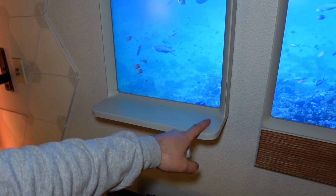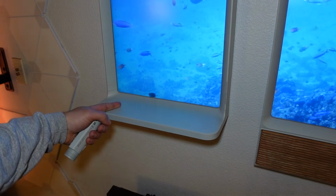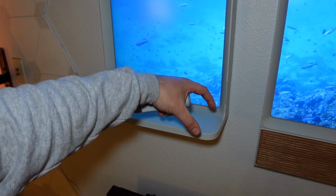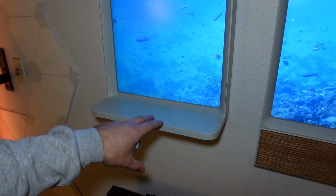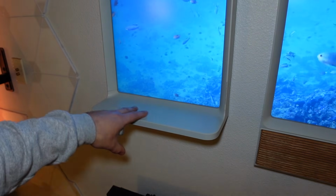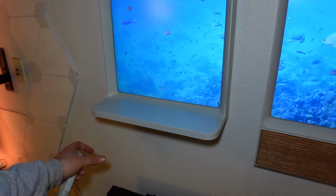Another component is this shelf right here. Now, if you buy just one screen, you actually use this combined with another accessory that goes in the back, kind of like a stand to hold it up. But if you have them mounted on a wall like I do, you can use this as a shelf. I'm gonna put a little plant here that hangs down.